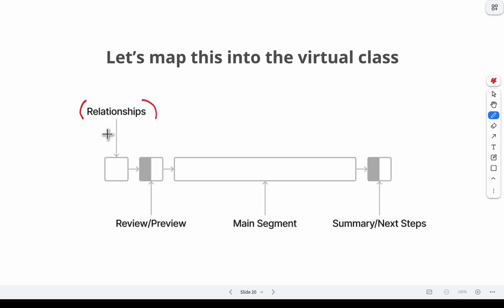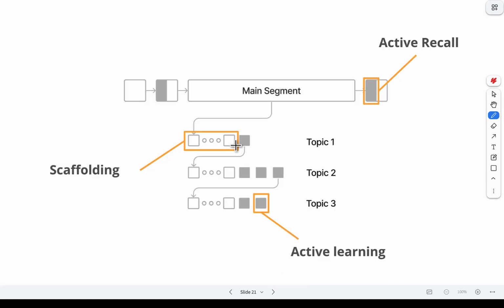There's some component up front of every class to strengthen relationships. Students must feel comfortable making mistakes and learning in front of others. You review, you preview, there's the main segment, active recall, and you do the next steps. In the main segment, this is where you put the scaffolding in, you get them to do an activity, and then at the end you do active recall. Notice that we're not talking about technology, we're talking about the pedagogical approach. The solution is always more than technology, but both of them work together.